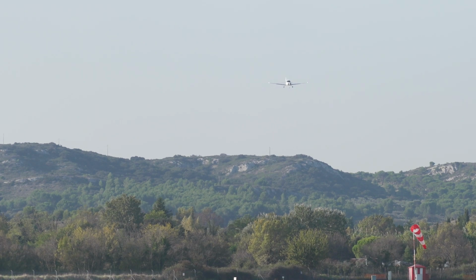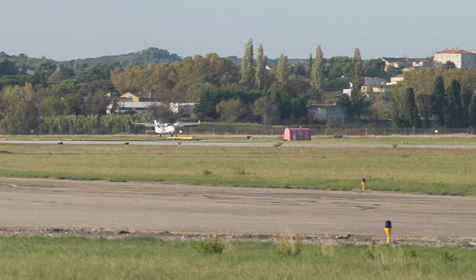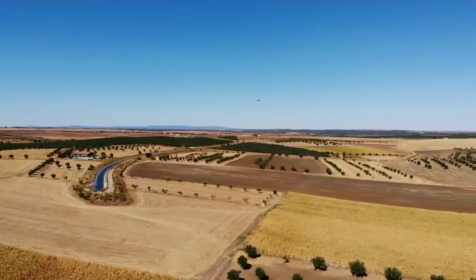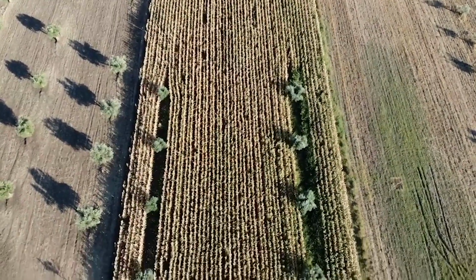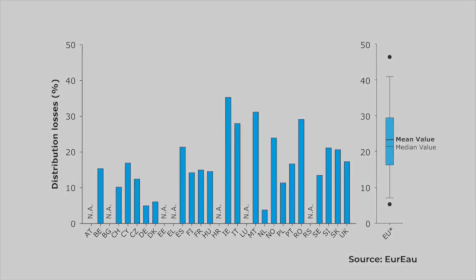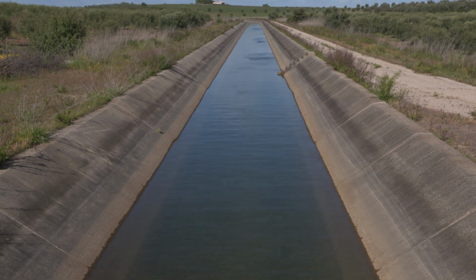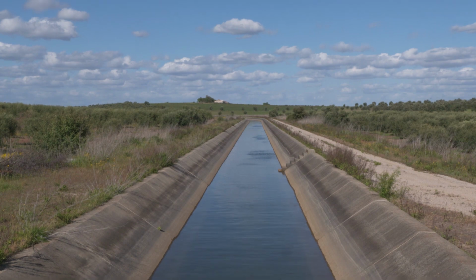Researchers may have found a new, faster and easier way to detect water leakages in our water systems using planes and drones. In Europe, a lot of water is being lost due to cracks in water pipes. According to a report of the European Federation of National Water Services, Euro, the mean value for losses are 23%. As such, limiting and preventing water leakage has become a global challenge.